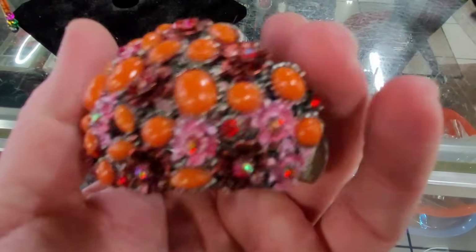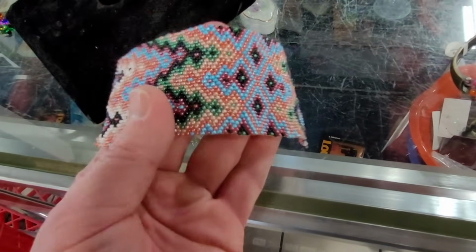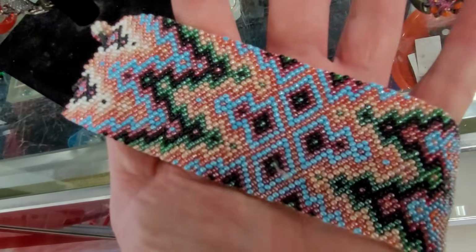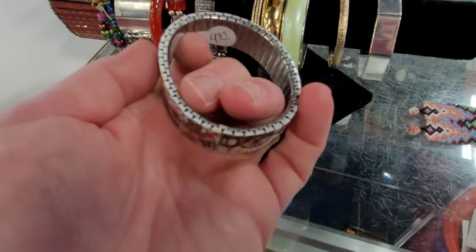Oh, were you wanting to look at them? Okay, I'll keep them out. Not sure how much that is. Looks like a Route 66 stretch bracelet.